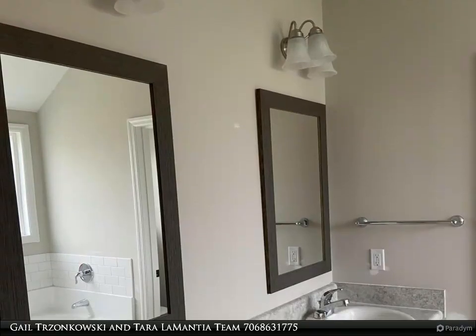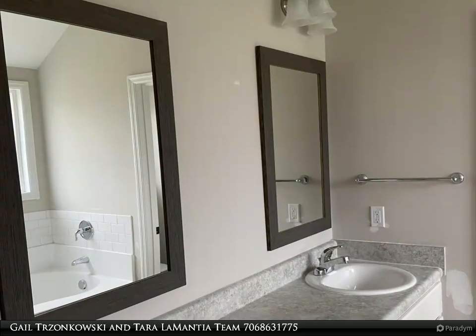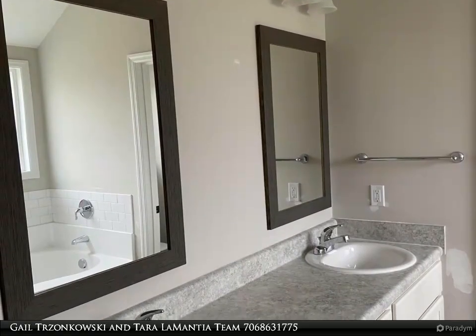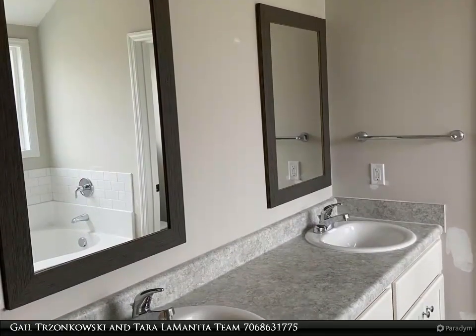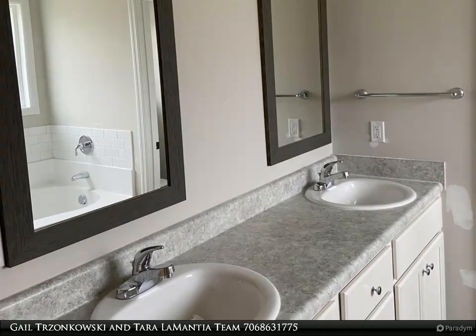Owner suite has a walk-in closet and private bathroom with garden tub, separate shower and double sink vanity. Bedrooms 2, 3 and 4 are spacious with large closets. Upstairs laundry room for convenience.